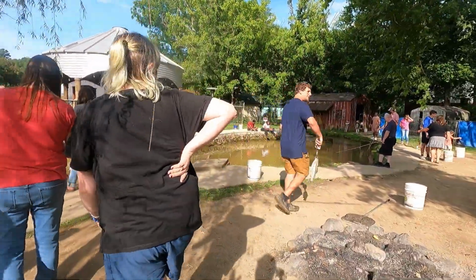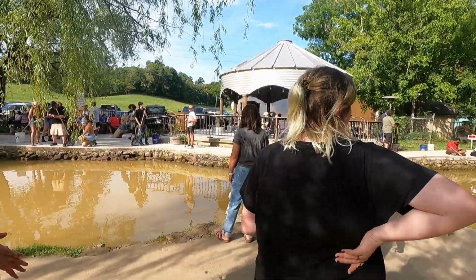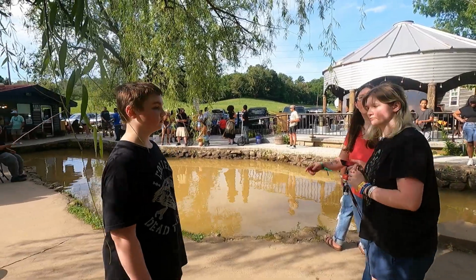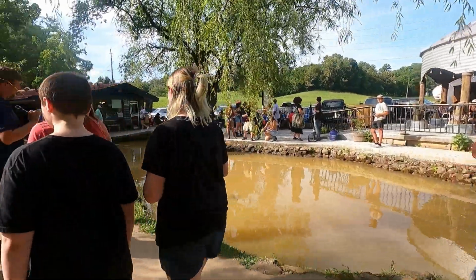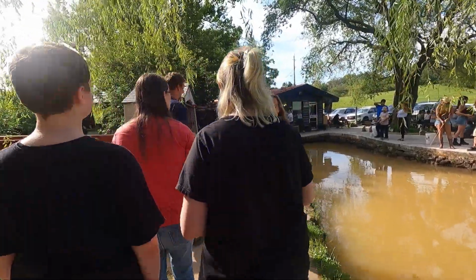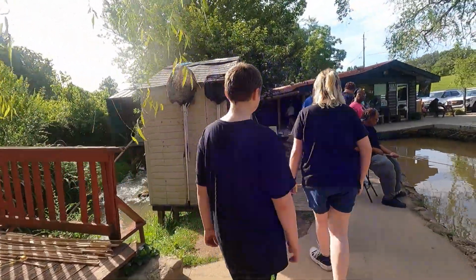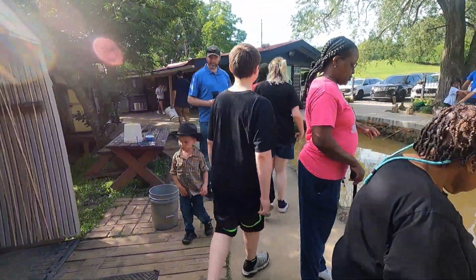You guys want to go in and order food, or do you want to gem mine first? What do you want to do? Eat or gem mine? Take it in real quick. All right, we're going to order our food. Like I said, you don't have to catch a fish to eat it. So we're going to go order our food and try to find us a place to eat. So follow us on this adventure.